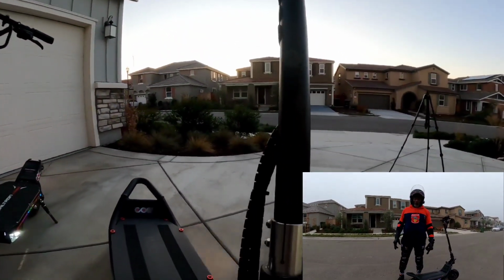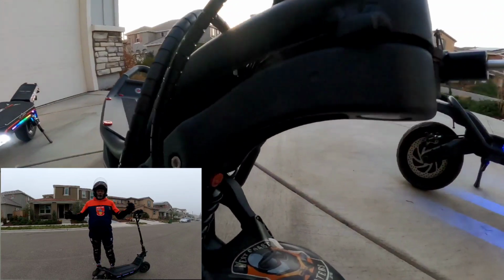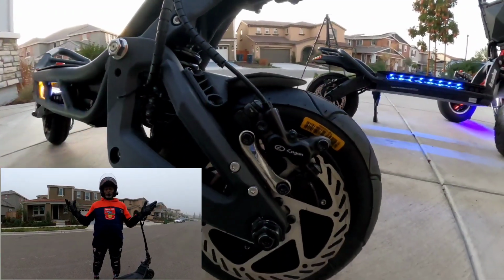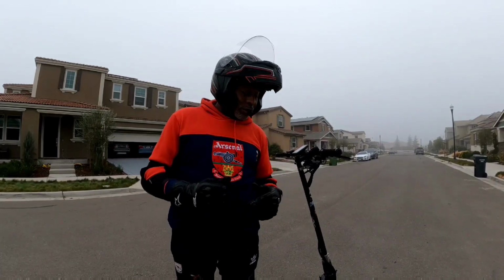The NAMI Burn E 2 Max 40. I'm going to call it the Burn E 2.0. How about that? So you know which one it is. It's the 40 amp. Only difference is just the battery pack. It is number 3 in the lineup of Titans for 2022.